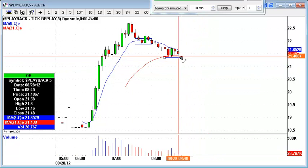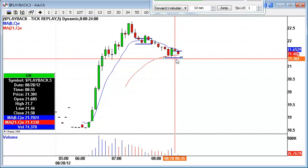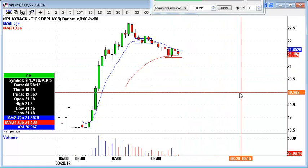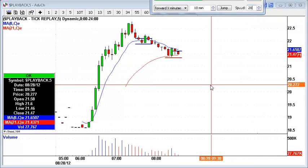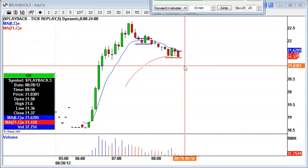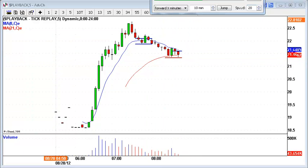I actually paid about 20 cents, excuse me, 60 cents, knowing that my stop is below that green candle. So let's just fast forward it a little bit more. And you see, it made another tail, but it never went lower.